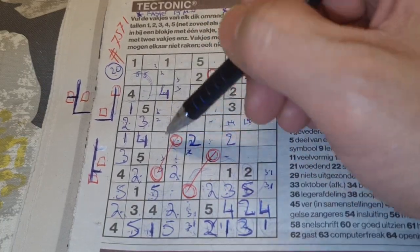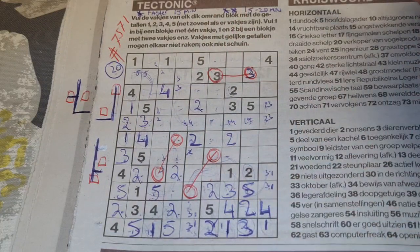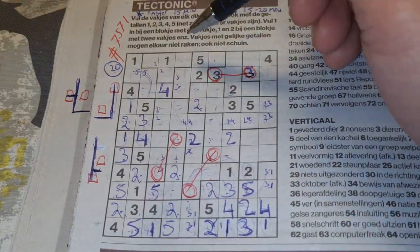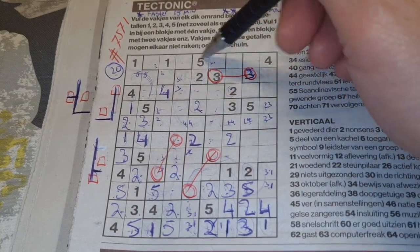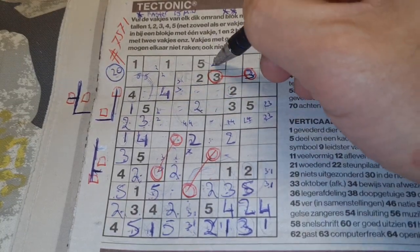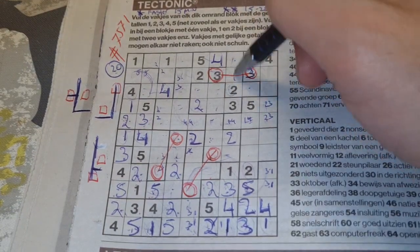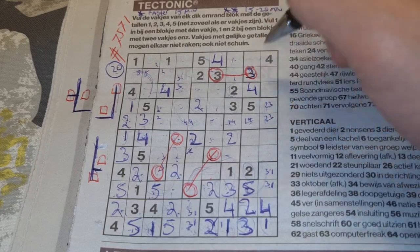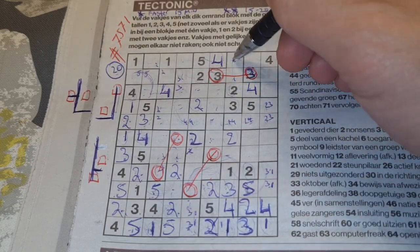These 2 boxes can be 4. That box can be a 4, so the 4 could be here, could be there. These 2 boxes can be 4, so 1 box left for the 4 in this W area shape should be here. These 2 boxes can be a 4, so 1 box left for the 4 in this area should be here. 2 numbers left in this area for numbers 1 and a 5.